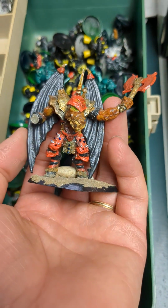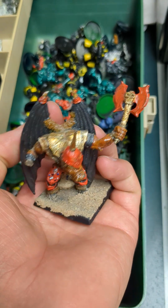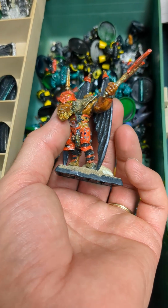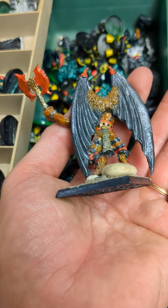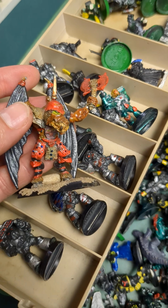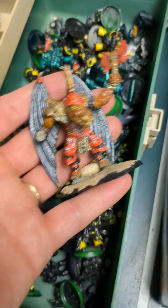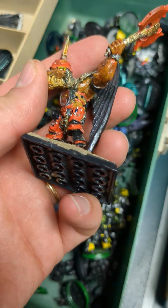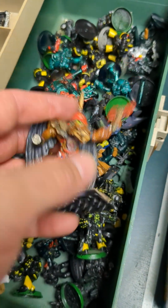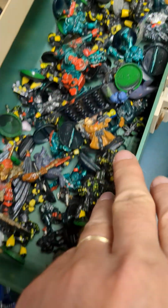A greater demon, if I'm not mistaken, the very first Bloodthirster model. Again, solid metal, pain in the neck to glue together. Skimpy wings, quite small. He's not much bigger than a space marine. I mean, he's maybe twice the size of a space marine. Definitely more dog-like than the current ones, but you can see a little bit where the inspiration for the current guys came from. Let's see if there's anything else in this box.